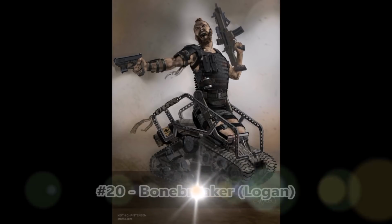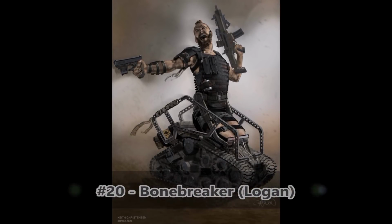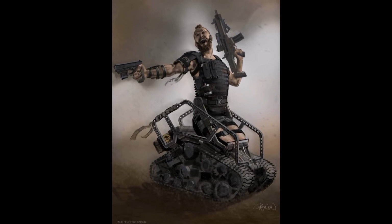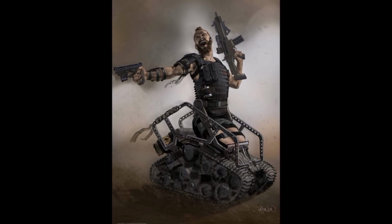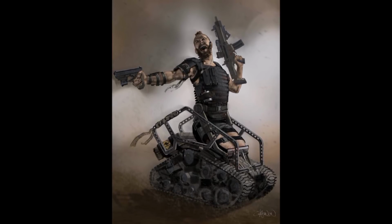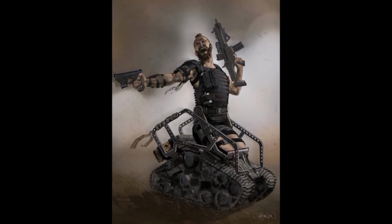So kicking off at number 20, we have Bonebreaker from Logan. Now I'm not gonna lie to you guys, I am not too familiar with this character in the comics, however from what I can gather, he is one of the Reavers. And when you compare this concept art to the original Bonebreaker from the comics, this does seem pretty accurate.